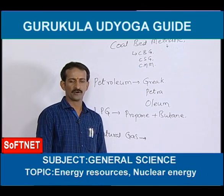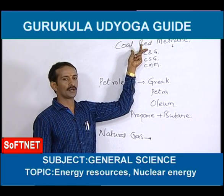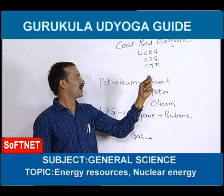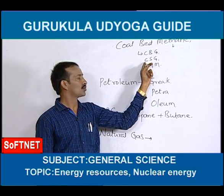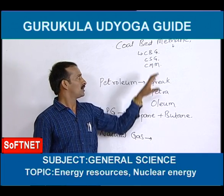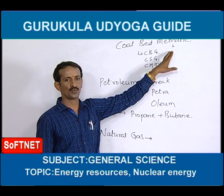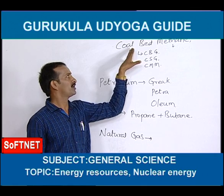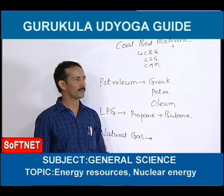Along with coal, from coal mines we can obtain another energy resource called coal bed methane. Of course, this is also called coal bed gas, coal seam gas or coal mine methane. Due to the presence of methane, it is also considered a sweet gas. Coal bed methane is obtained from coal mines in addition to coal.